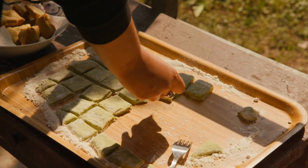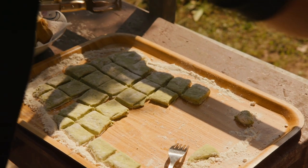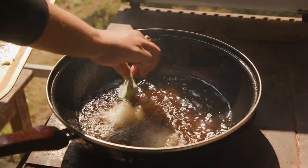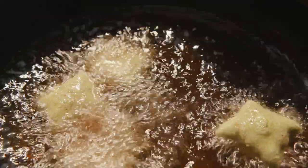Today, Gorana is responsible for frying the dumplings. After being allowed to sit for a while, the dumplings are placed in the hot oil until they turn a golden brown.